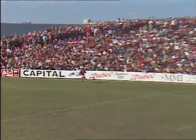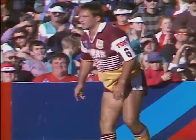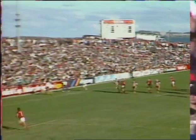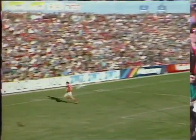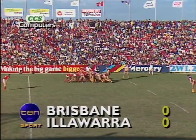They'll be tested against the smart attacking outfit of Brisbane today. There's Madison. Oh, that's out on the fall. So that will give loose head and feed to Illawarra inside Brisbane's half. Pressure consistently coming on Terry Madison. There's 3 being touched in flight. This time it wasn't a touch, but certainly the pressure forced him to go for too much angle.